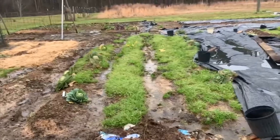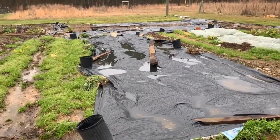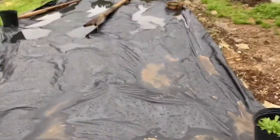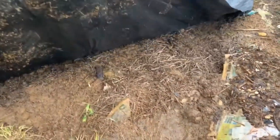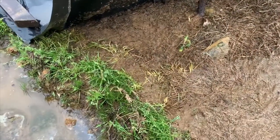So over time, what I'm going to do is shift the plastic over. It actually does not take very long. I think this plastic's been down maybe two weeks. Let's take a look. Yeah, so it does not take very long. It was as bad as that up there. It was the same down here, like you can see the little remnants there.